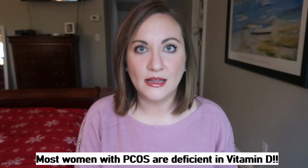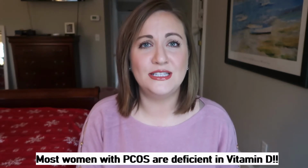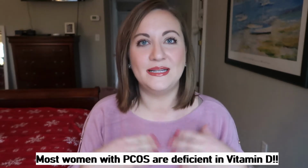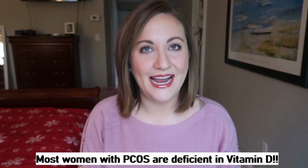Now, I like to use the product called Ovasitol because it has the exact ratio of inositols that are naturally occurring in your body. I also like to supplement with vitamin D. The deficiency in vitamin D has been directly associated with insulin resistance, and so many of us are deficient, not just people with PCOS, but society in general. So definitely go ahead and get your level checked and supplement if needed.